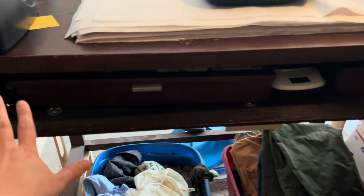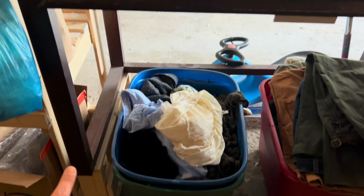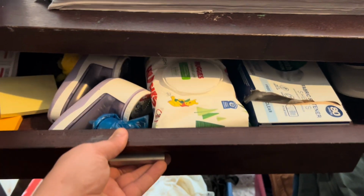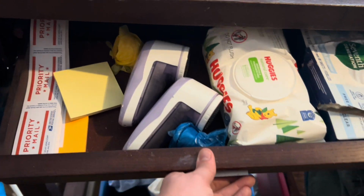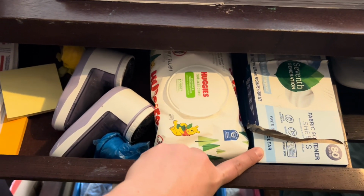This is my desk area. This is kind of a recycled desk. My husband actually built a stand for it so that it can be higher. Honestly, it's a little bit too high, but don't tell him that. I have these little drawers that have, I'm not gonna be able to do this with one hand. These are dryer sheets for smelly things.